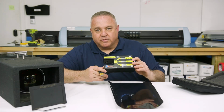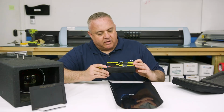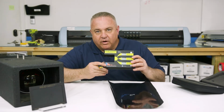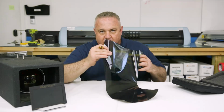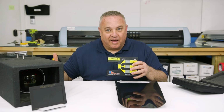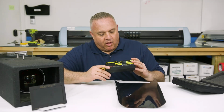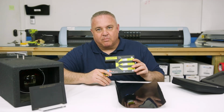This meter is a broad spectrum beam splitter, okay? It will actually tell me how much solar energy will pass through window film and either make it or not make it to the other side. That's what this information is going to give me. Now, this will only go out to 1700 nanometers.